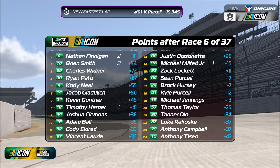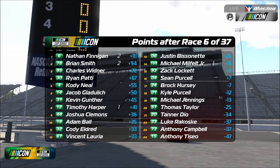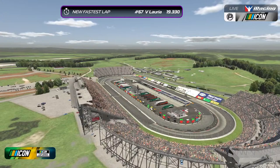Yeah, there's a lot of drivers here that are in the points. They're up there in the points, but they're not here. You've got Brock Hursley. He's on the cut line right now. He's 7 points out from Sean Purcell, and he's not here tonight. You've got Brian Smith, who's 94 points up. Like you said, Andrew, they've got those buffer races, but missing a track like Martinsville, where a wreck could easily take out your competition, I think that's a valuable points day you really don't want to lose tonight.